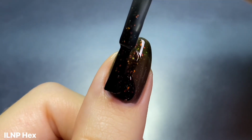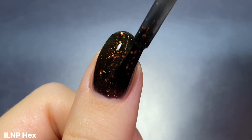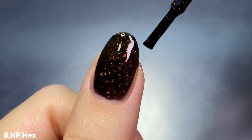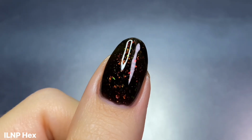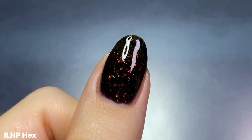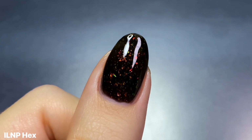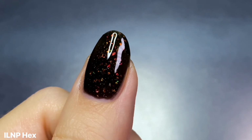It's just so spooky with how the flakes absolutely glow against that black base. It reminds me of embers you'd see in a campfire in the middle of the night when you're telling scary stories. Honestly, just even talking about it gives me shivers down my spine. Yes, I am afraid of the dark, okay? But if I wasn't, then this is the shade I would wear if I was doing some casual witchcraft in the middle of a forest under a full moon.